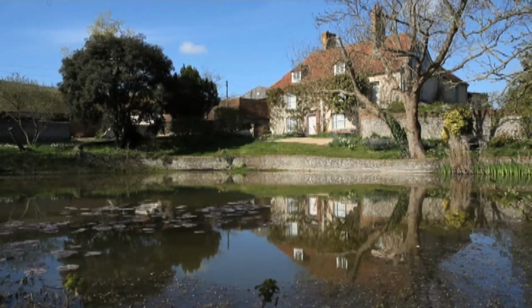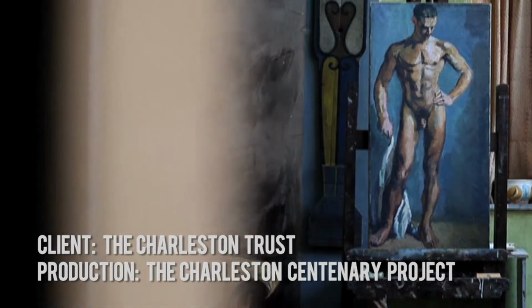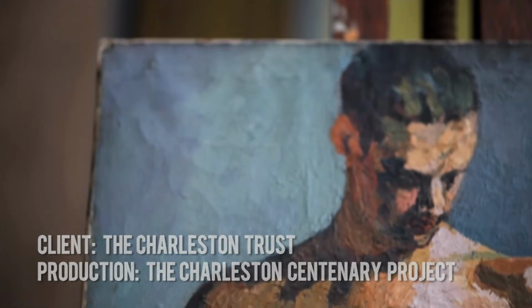An unpretentious English farmhouse, which became a centre of creativity, Charleston changed the face of the arts in the 20th century.